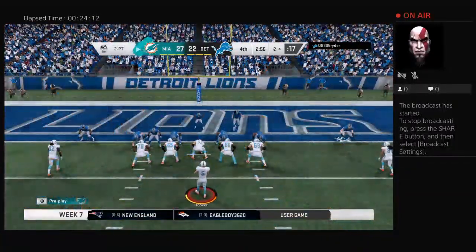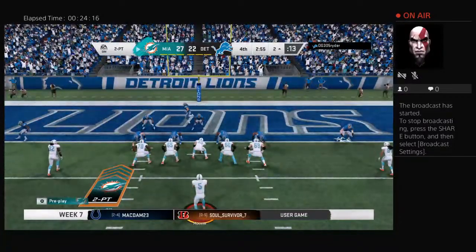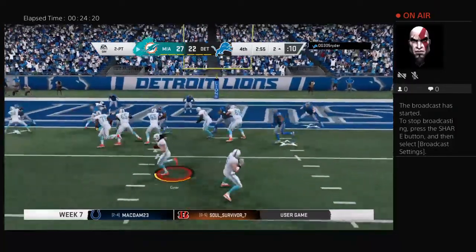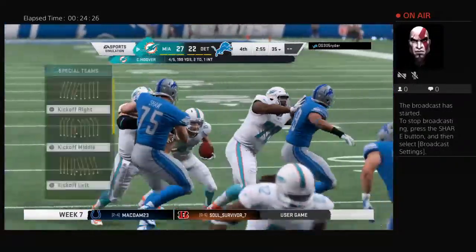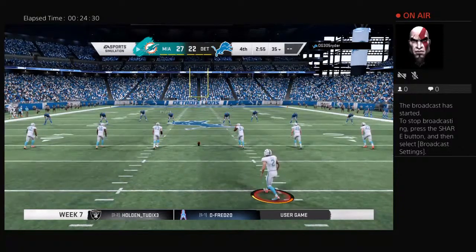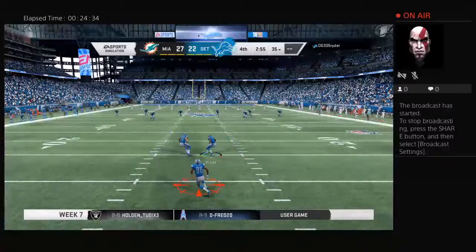Here we go now as we get set for a big 2-point conversion. Check. Ready? And he is not going to make it. So they won't be able to move this lead up to a touchdown as it'll remain a 5-point ball game. Set now to kick this one away, and off it goes.